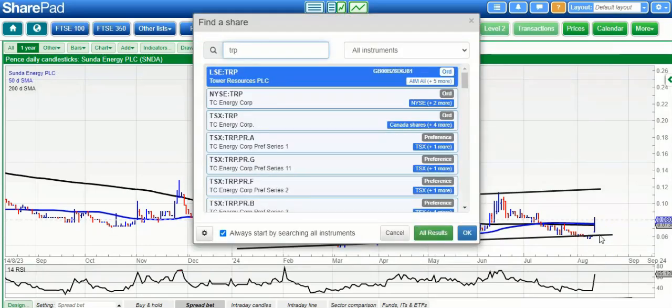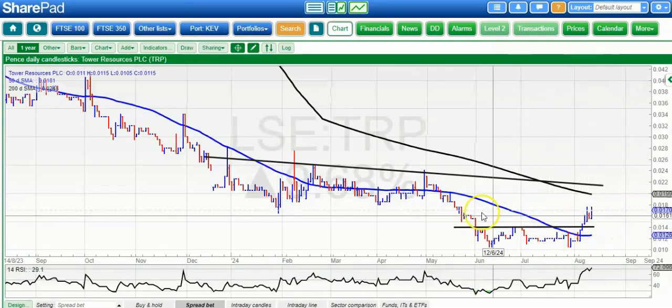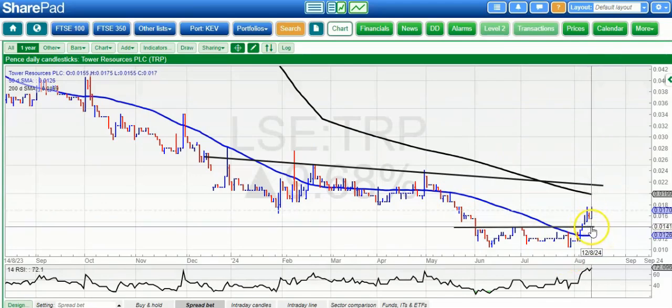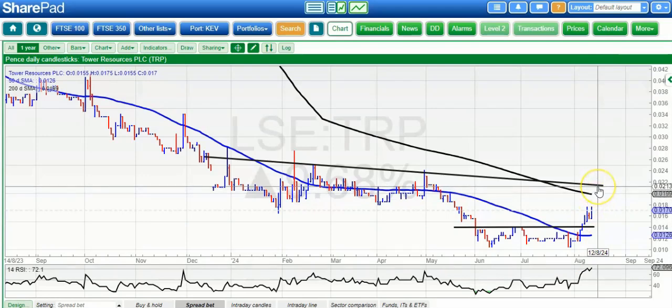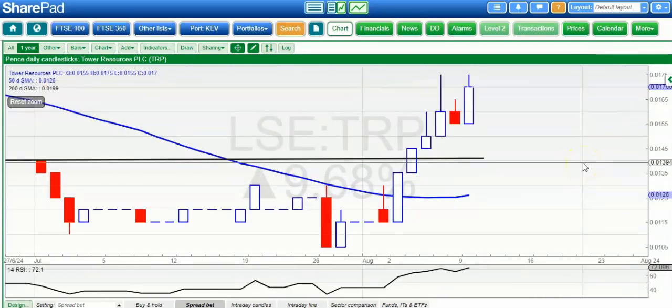Finally, we have Tower Resources, and here you can see that we've got a W-shaped reversal. We've got a nice little bull flag there resting above the middle of the W, 0.014, and above that looking for 0.022 by the end of this month or even sooner. It's helpful that the 50-day line is now rising, which tends to be a decent indicator.